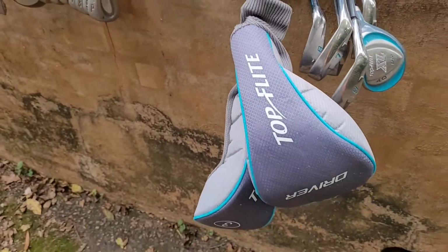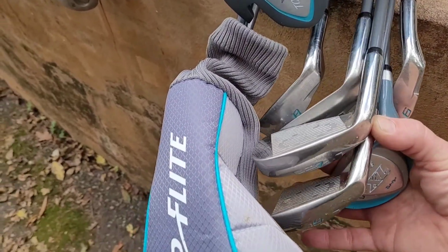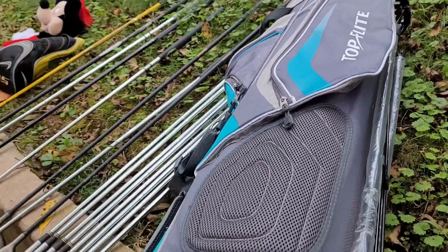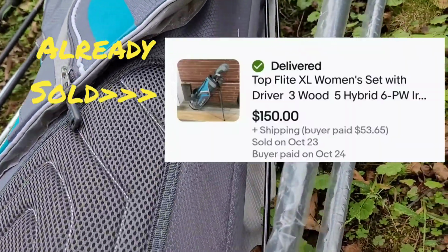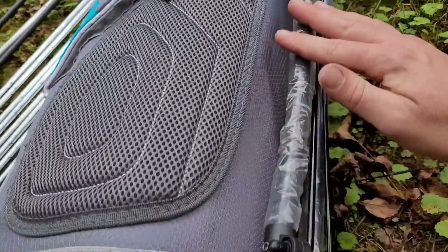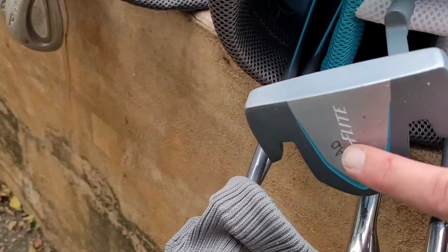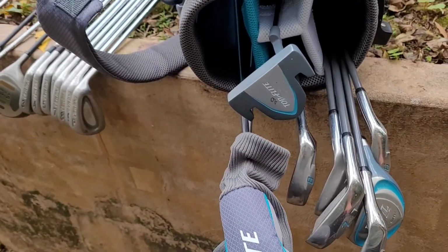And then I also picked up this entire Top Flight set, which is probably like a 2nd-tier brand, but still can be decent if they're a set. And so this was a used bag for $15, but it was used very gently. You can see whoever used these before barely used anything, and these are still covered in plastic. So I think that we'll do relatively well with these. I will have to see if I can get, they put their initials on every single club, unfortunately, so I will see if I can get those out.